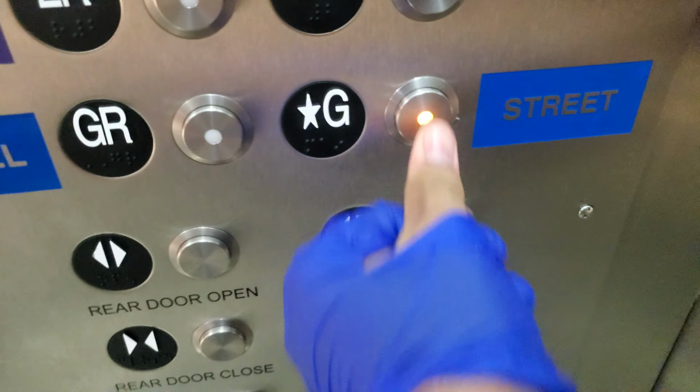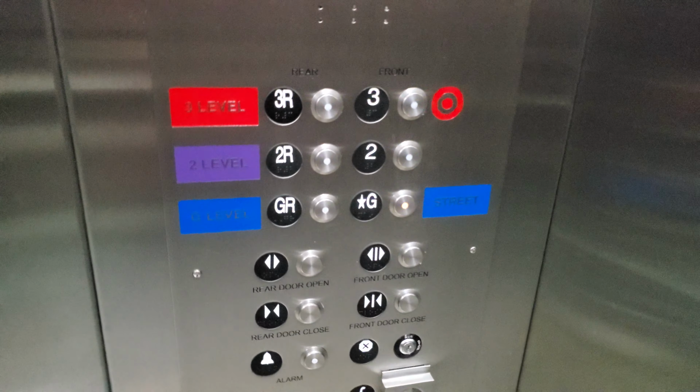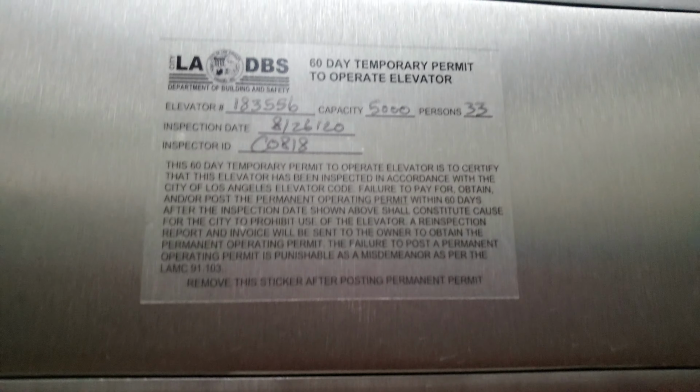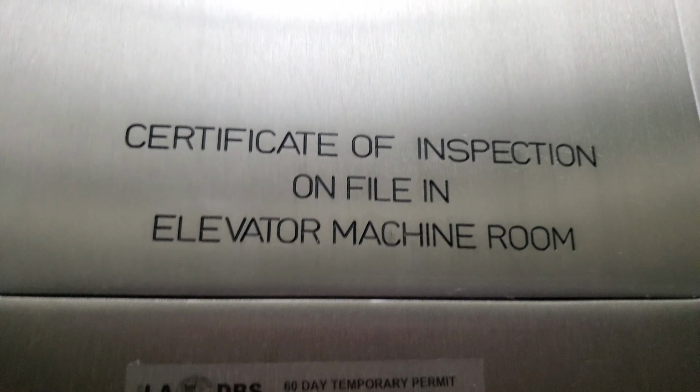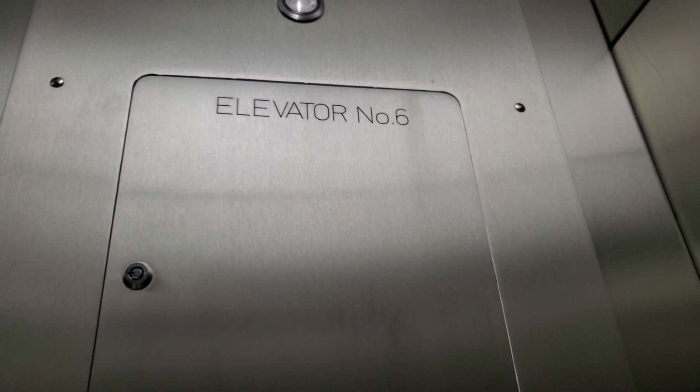Yes, we get to get this one. Yes, one more cart. We need to experience what cart. Alright, here we go. Wow, I did not expect Mitsubishi. When I got here, I saw, what's it called, the certificate. Now they have it inside the other machine. Number six. What? Number six?